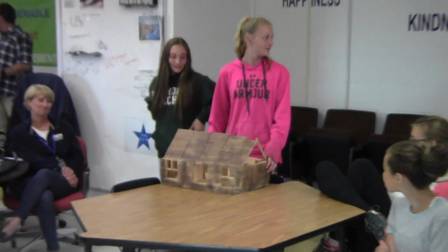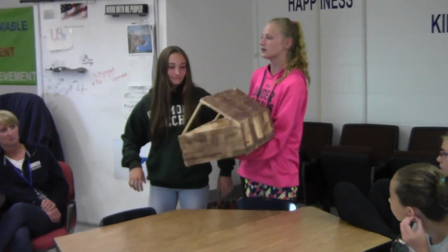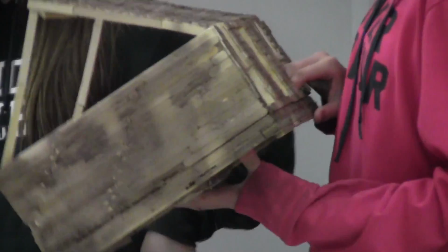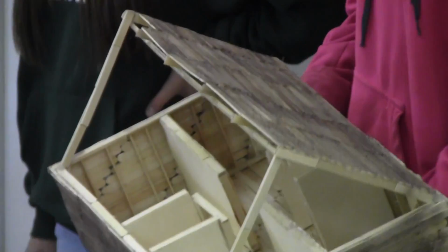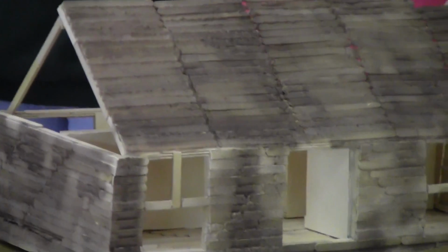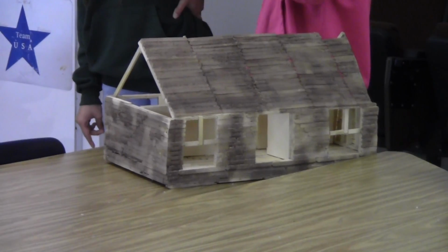But this way you can see inside of it. We wanted it so you could see the floorboards and how we did our walls and stuff like that, because we have a new way of doing our floors. And we have a living room, a kitchen, a bathroom, and two bedrooms. We have double doors in the front and a sliding door in the kitchen.